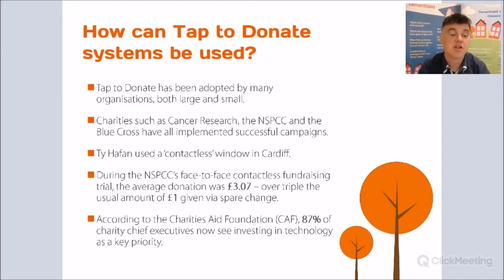every case we've seen, is that the average donation is always higher. So in this case, it was £3.70 compared to a £1 coin in spare change. And so you're looking at triple donation per time. And I think that's important. And as you get to a point where people aren't carrying enough cash with them, or even if they have some cash, it might be a note or something they don't want to give, £20. Therefore, you're there to capture that market. And therefore, a lot of people testing this.